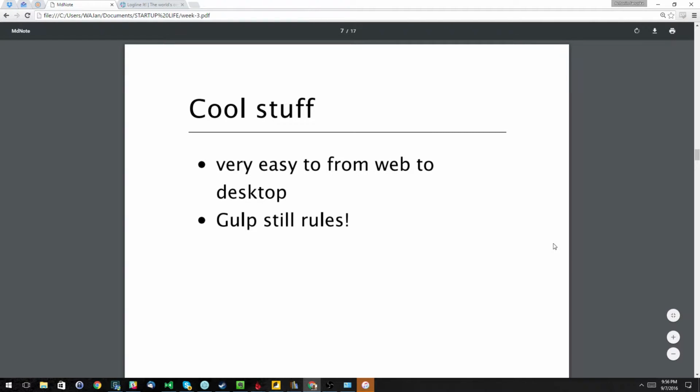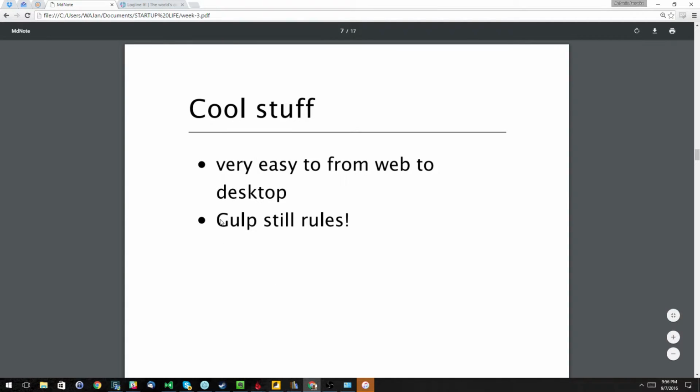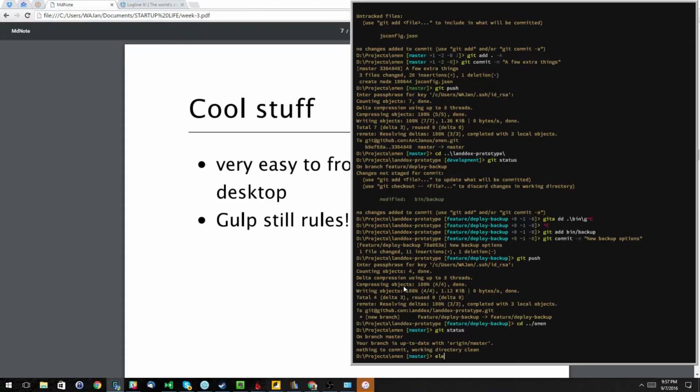And that's kind of the upside of that. Cool stuff. It's very easy to go from web to desktop. So it's very easy to use Electron. I've used it a couple times in the past, not to do any serious applications, but to do some applications, and it's very easy to just go from web to desktop. And Gulp is still great. I tried to use Webpack, yeah, that was the technology that I didn't know. I tried to use Webpack as my only kind of task runner, but it's not a task runner. That didn't work out.